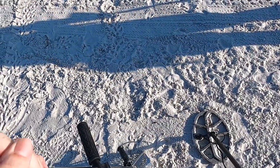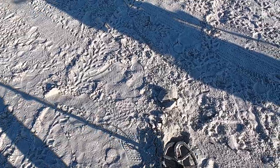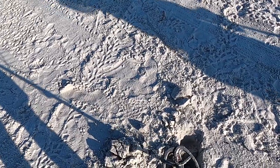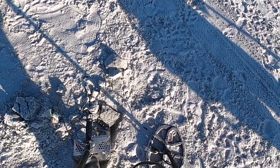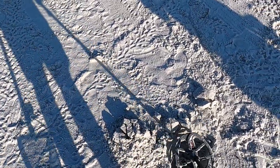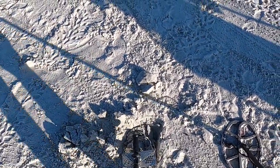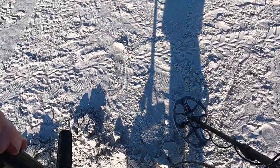A 30 signal. Let's see what we got. That airplane's pretty low out there. Further back. Let's see. Still there. Right in the center. Pinpoints, it says it's over here now. Let's see what we got.